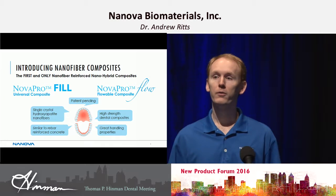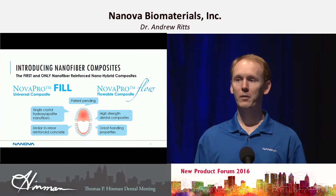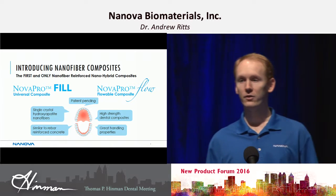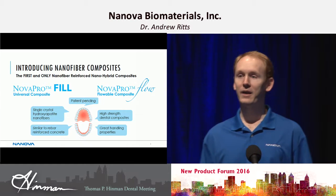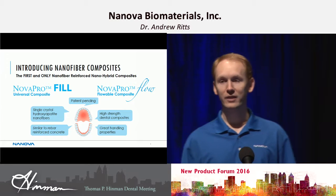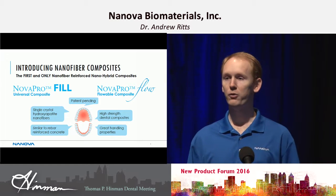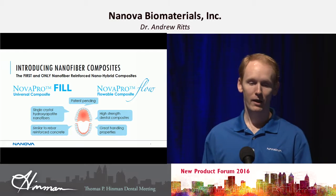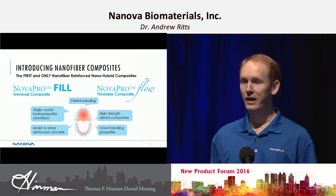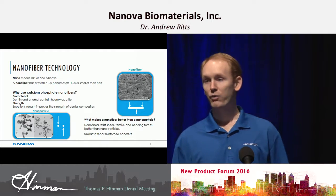We have a NovaPro Fill and a NovaPro Flow, and this is the first nanocomposite on the market with nanofiber technology. What makes the nanofibers so important is that they are able to provide a very high strength to your dental composite. We use a single crystal hydroxyapatite nanofiber, and that's the same type of mineral that is in your tooth mineral. So it's a very biologically friendly material, and it's very high strength. We're also able to have very good handling properties with our composite. It's similar to adding rebar to concrete.